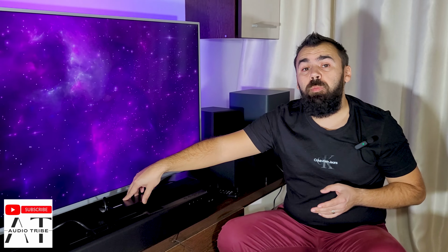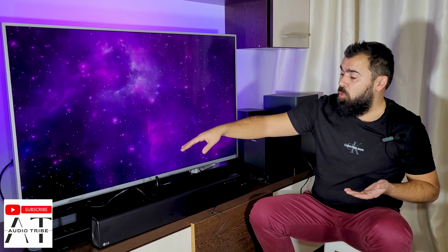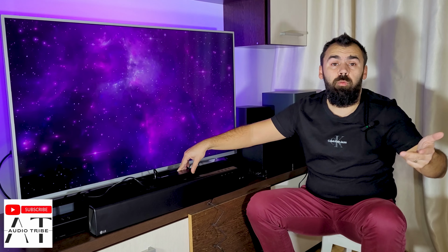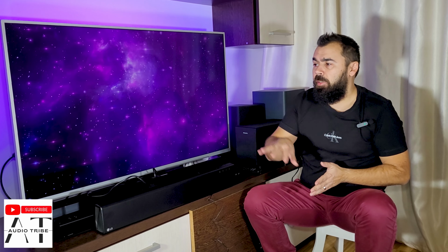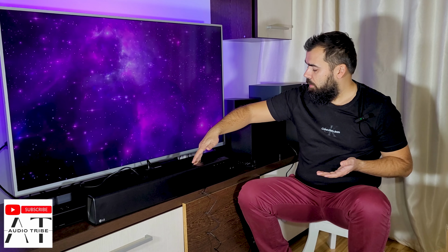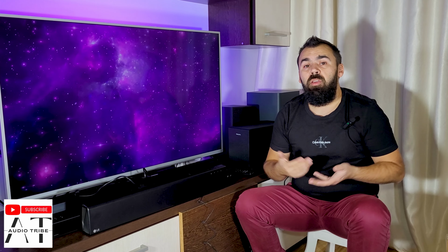The Philips and the JBL, in my opinion, having HDMI connection through eARC is the best connection that you can use when you connect to a TV, because you can turn on, turn off, and turn the volume of the sound up or down just with the TV remote. So it doesn't need a second remote. Only the LG SJ2 doesn't have HDMI, and you need to connect it to the TV via optical input.